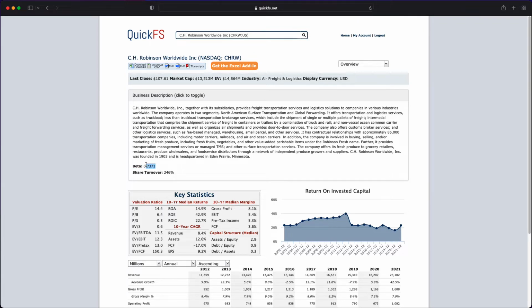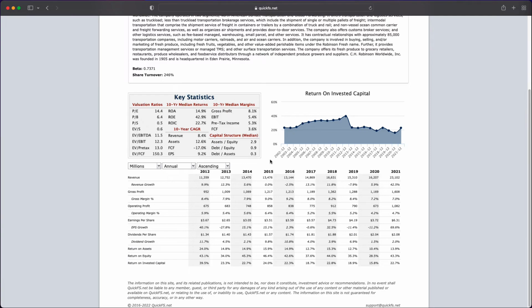It has a beta of 0.7371. That's significant because it's significantly below 1, and for an S&P 500 company to have a beta that low generally suggests relatively higher quality, because the low volatility is important.